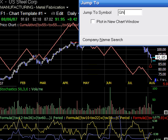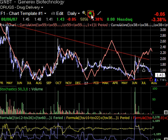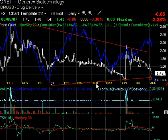GNBT is another one on the watch list. GNBT has a big triangle, and this has been going on for some time. But it actually looks like it's doing pretty good with 3C. You can see positive divergence up in this area. We got a nice move from that, and that divergence is built in again. So that's a probable move.